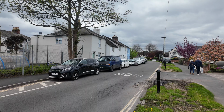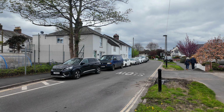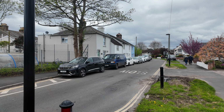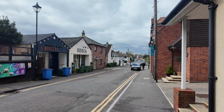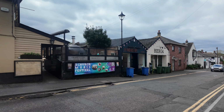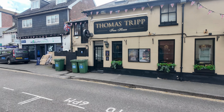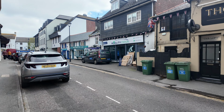So today we're going to look around Christchurch. Sam says she could live here, so let's find out why. So I've managed to park down a side road here in Christchurch. This is free parking, which I like. So the van's down that way. Just walking up here past this pub, and we'll go into the centre of town.